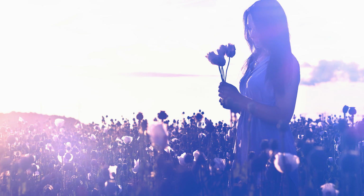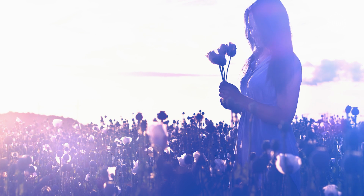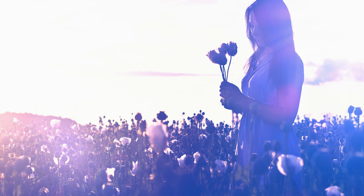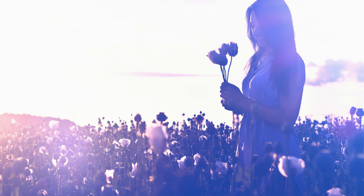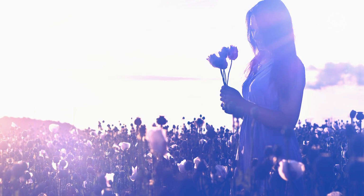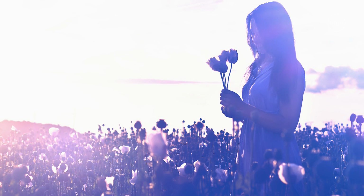And imagine entering this place, whether you feel or see it more, is up to you. And as you walk deeper into your place of peace, touch the ground with your feet and feel what the ground feels like with your toes.